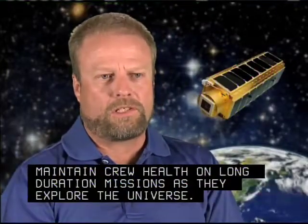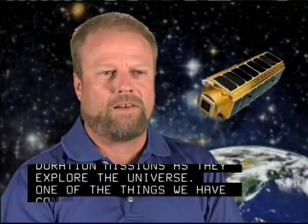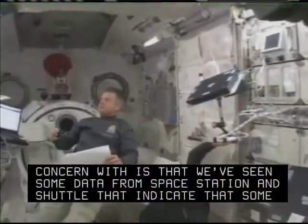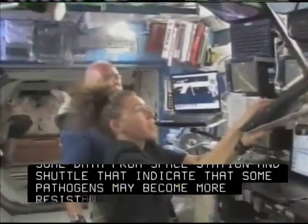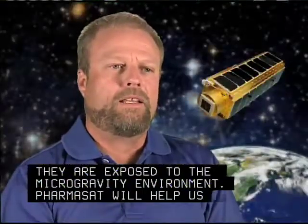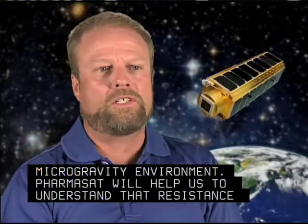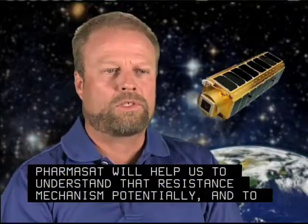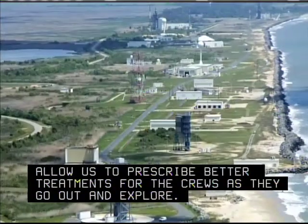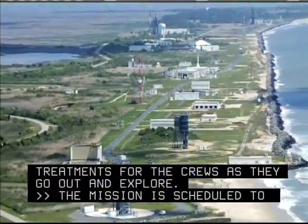One of the things we have concern with is that we've seen some data from space station and shuttle that indicate that some pathogens may become more resistant to antibiotics when they're exposed to the microgravity environment. PharmaSat will help us to understand that resistance mechanism potentially and to allow us to prescribe better treatments for the crews as they go out and explore. The mission is scheduled to launch from the Wallops Flight Facility by the end of this month.